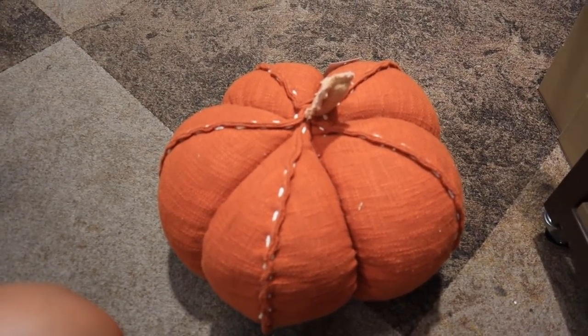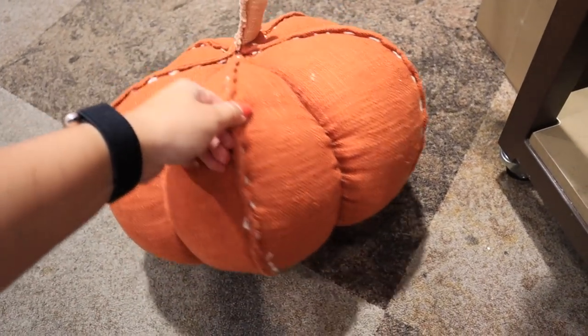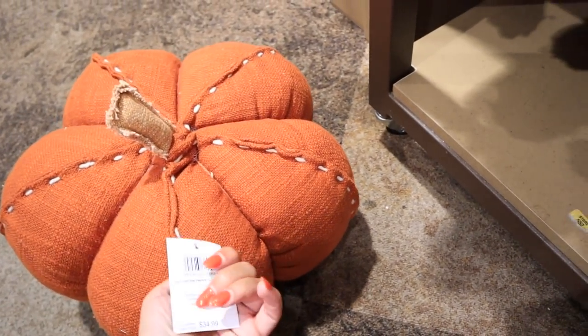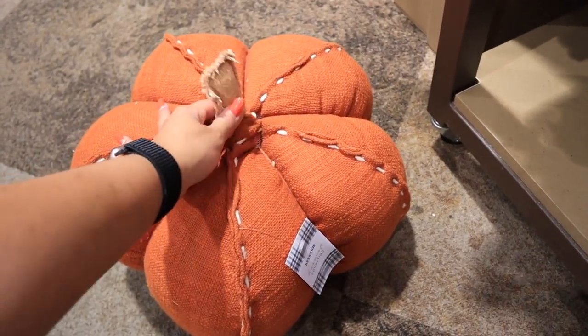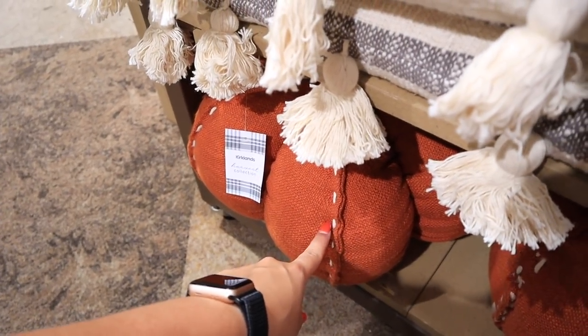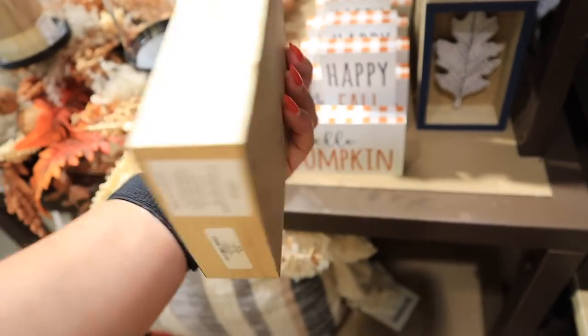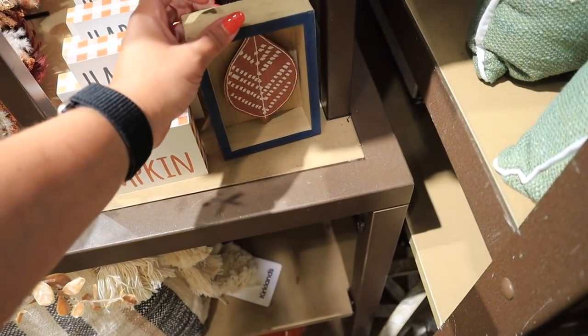Look at this throw pillow. It is shaped like a pumpkin. That's actually adorable. I have not seen one like that before, and this is $34.99. I actually might want to get that too, because that's very unique. A few little box signs. So they have this leaf one as well as this one, and these are $8.99.